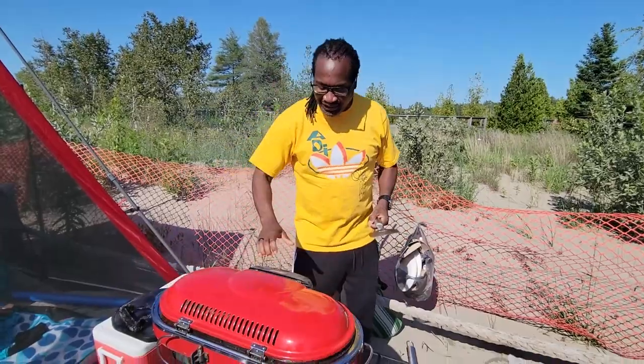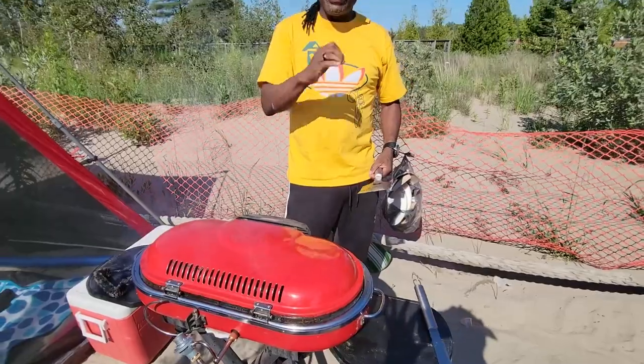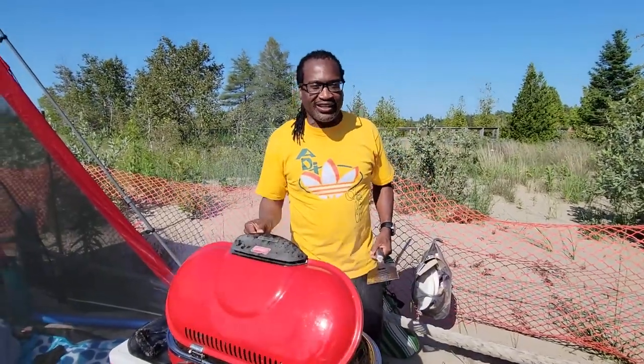Got my trusty little Coleman road trip grill here. And I'm telling you, you can do anything on this, but it's great for burgers and hot dogs, you know?